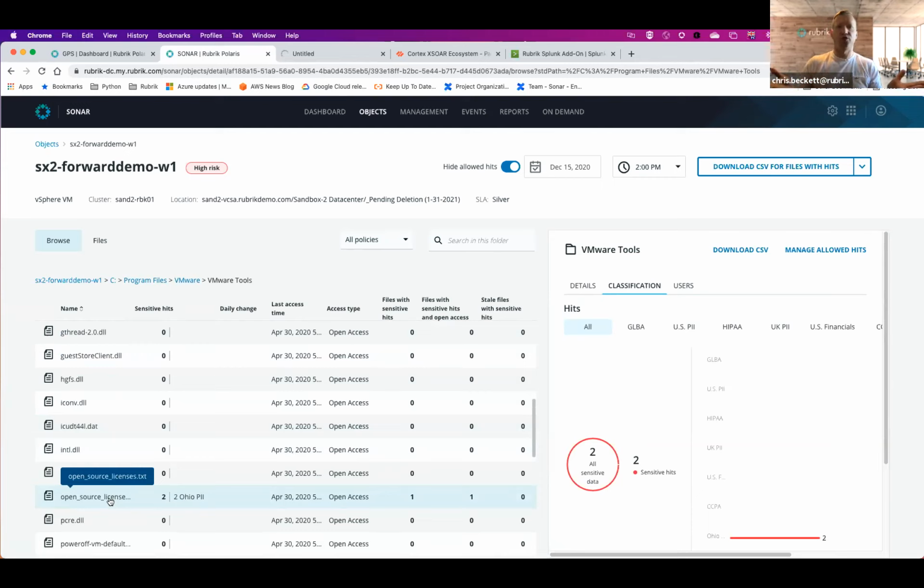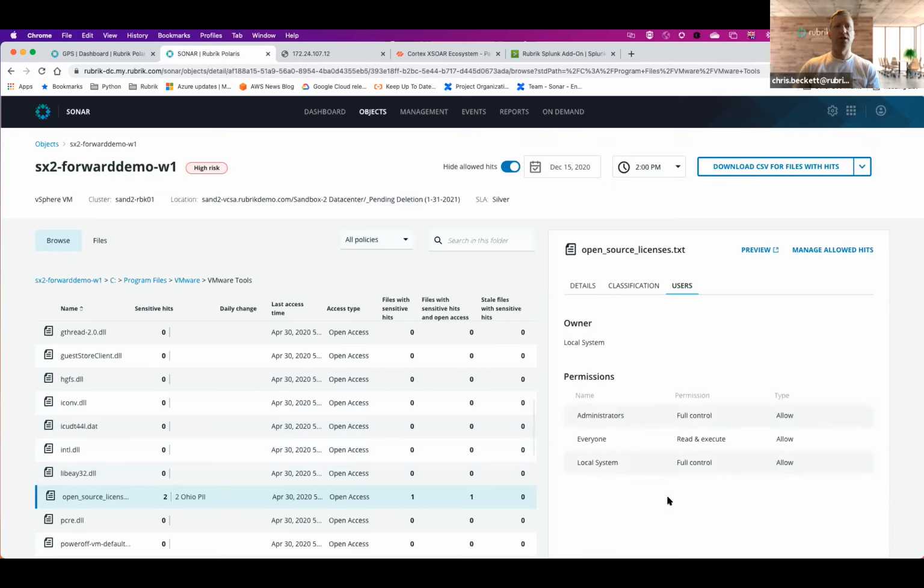VMware tools is just that. It's just a bunch of tools within VMware, within the guest operating system, that talk back to the host, that talk back to vCenter. So we wouldn't expect personal information to be held in a location like that. But the worrying thing is that not only is this file in here, but if we look at the access control list and the NTFS permissions, everyone has read and execute rights to this file. So as well as being in the wrong place, it has way more permissions than it requires. That's something we would need to take account of as well.